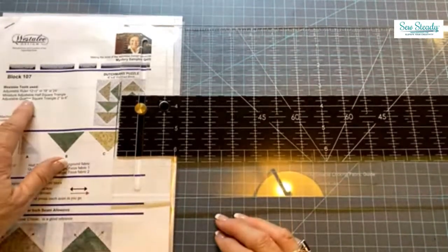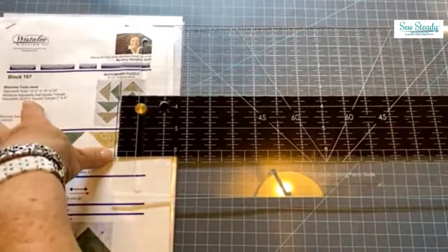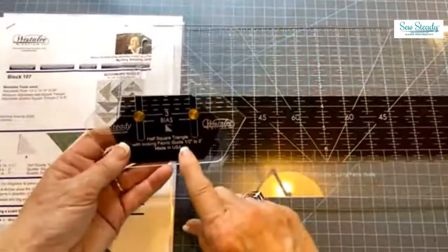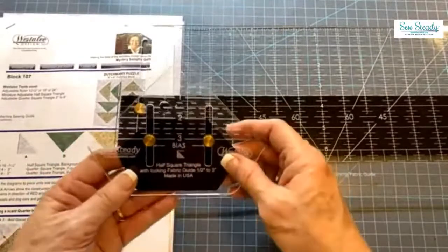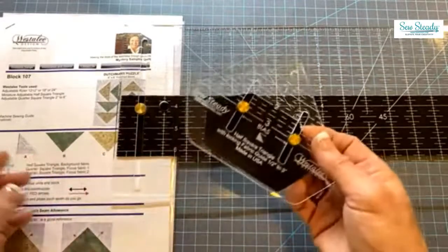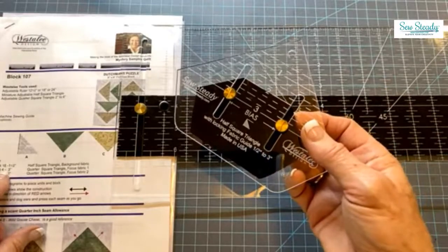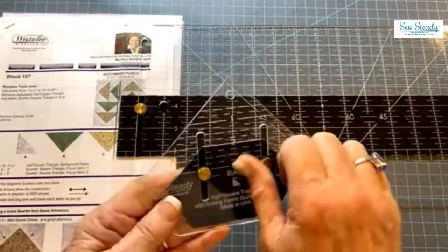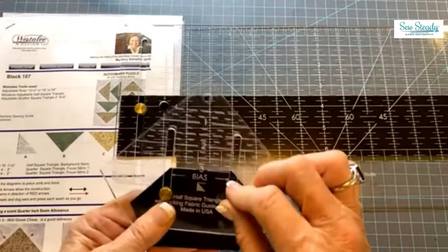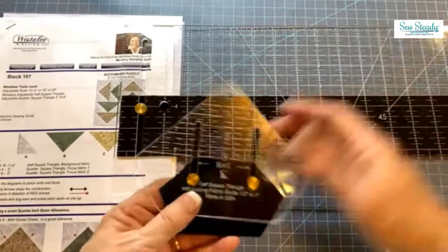So we're also going to be using our miniature adjustable half square triangle. Let me pull that out. That's quarter square. Here is half square. And this one is going to be a bias cut tool. And you can see here, it says bias cut. So when she would tell me that we're going to be using this and we're going to be cutting 4 3-inchers, I'm going to adjust this to 3-inch because I know that's what I ultimately am going to want to cut. But then I'm going to marry it to this to cut the strips.